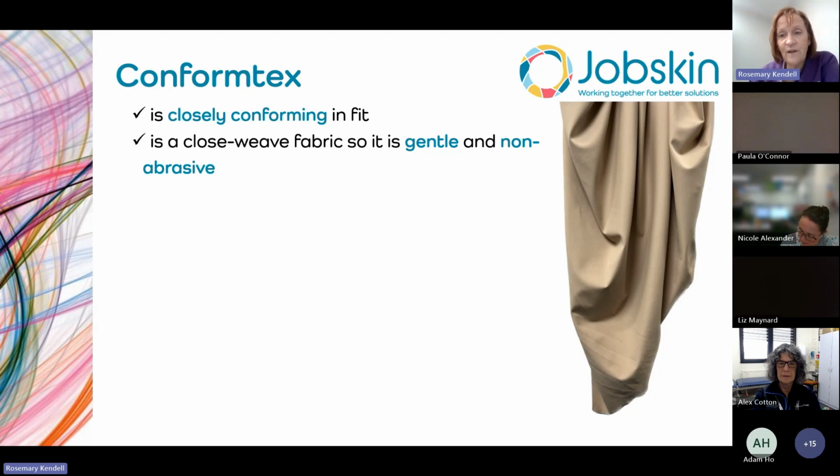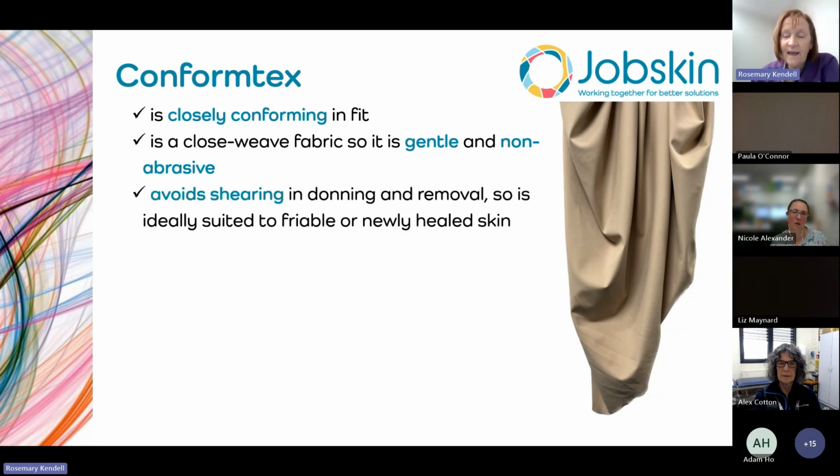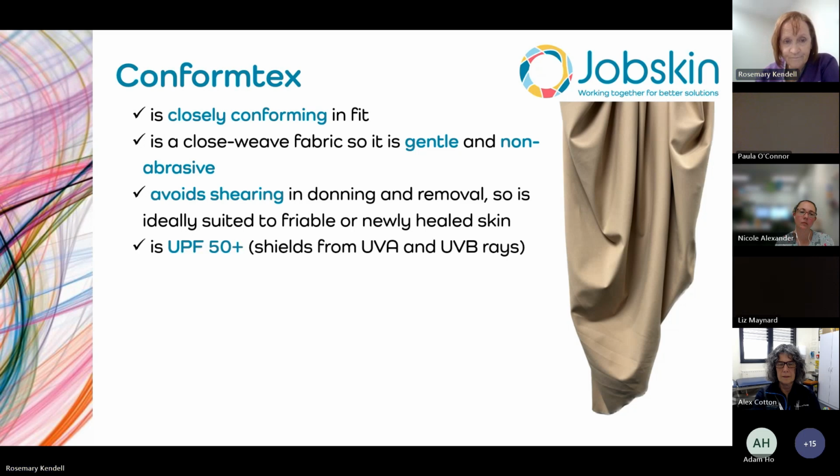Because it's closely woven, though, it lets less air in and out, so it can be a little bit warmer. It really is very useful for avoiding shearing when you're donning or removing a garment. So it's fabulous for friable or newly healed skin. It makes a really awesome interim garment or first garment for following burns or skin grafting.